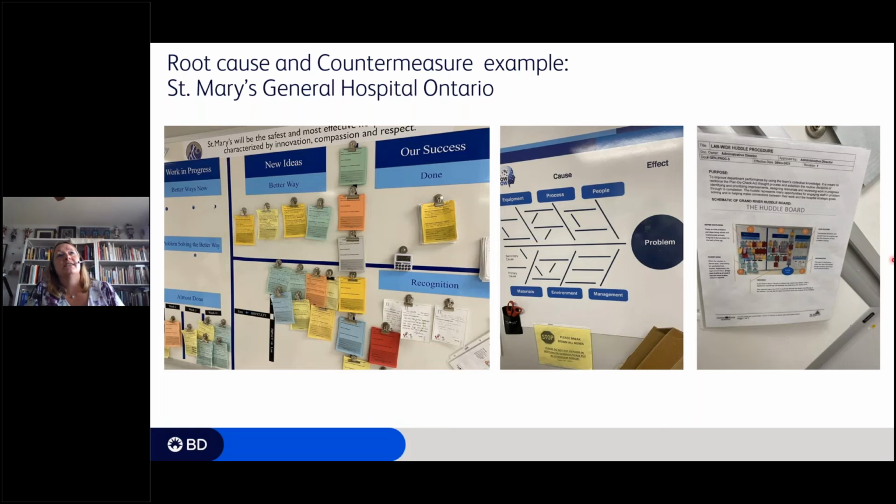On the right-hand side, then these guys in Ontario also have their lab-wide huddle procedure. So this is not just one part of the lab, this is in the entire organization everywhere where there's laboratories. So this is their SOP that you can look up, if somebody's new to this team and doesn't really know what's going on yet, and forgotten all about, when they get trained the first time because they were still drinking from the fire hose. So this is fantastic. They have their SOPs visually posted right at their board. This is a very good example of how you can set this up.